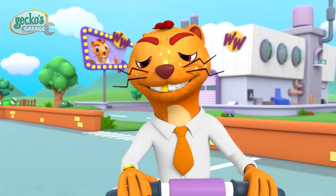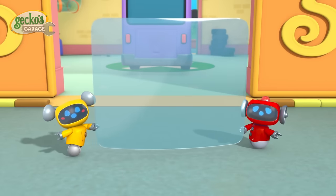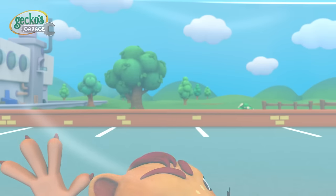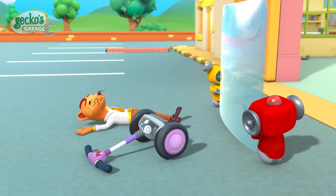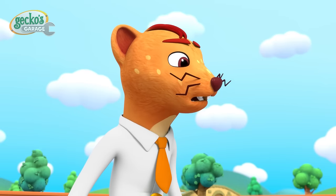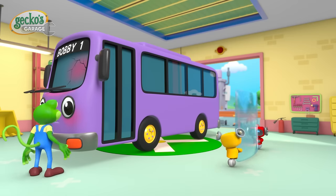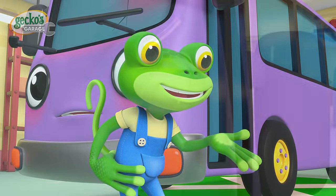It's gold and shiny! Out of my way, trash cans! Gecko, look at my new... my gold tooth! Where is it? It was so expensive! Well done, Mechanicals! Thanks for bringing the windscreen!